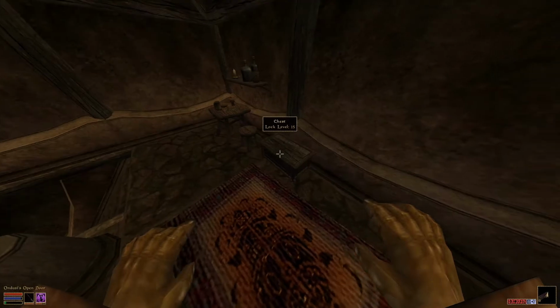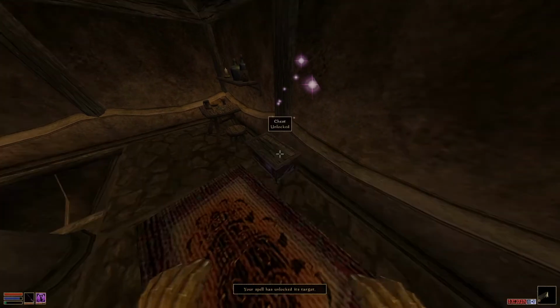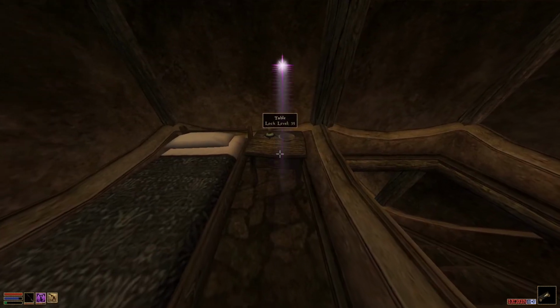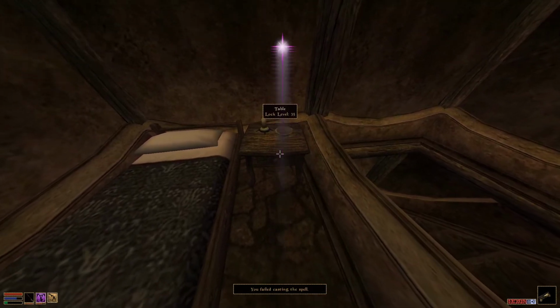Look at this. Another opportunity. Yeah, so we're definitely going to be going into the Thieves Guild eventually. It's just too profitable to not do.